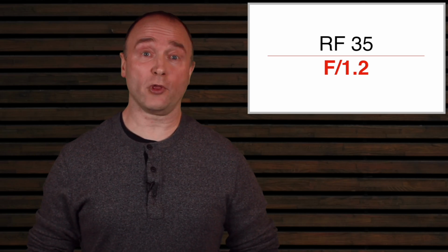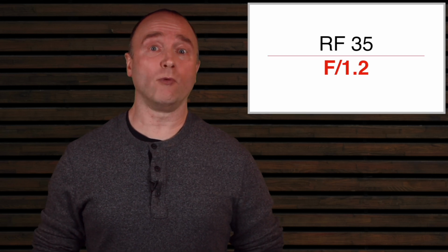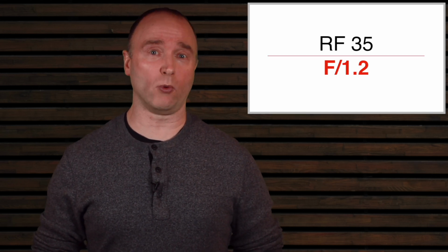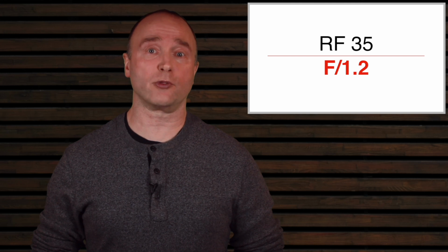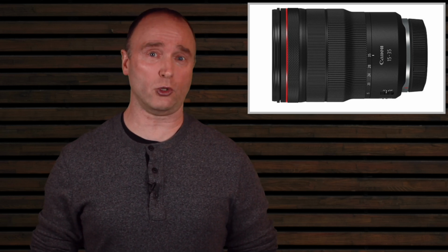We have 2 options for the 35mm focal length in the RF system, the 35mm f1.8 and the 15-35 f2.8. The 35 f1.2 fits the gap in a big way. Much better optics and build quality than the 35mm and better optics than the 15-35 as it goes down to f1.2. Zooms always provide a compromise over optics, but I still prefer the 15-35 for video shooting.